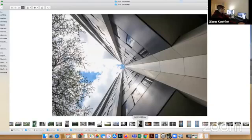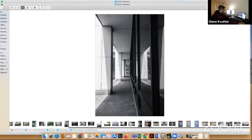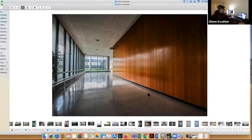Again, some more just looking up. This is the colonnade outside of the building. Inside of this area was where part of the library was, and some of the lobby area. So this is inside on the main floor. You can see these beautiful giant wooden, I'm not sure if they were mahogany or not, but wooden walls.